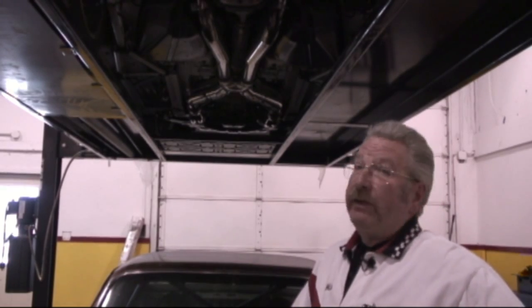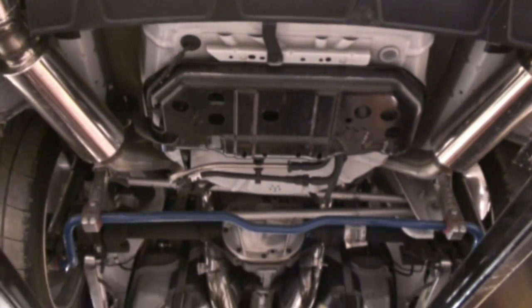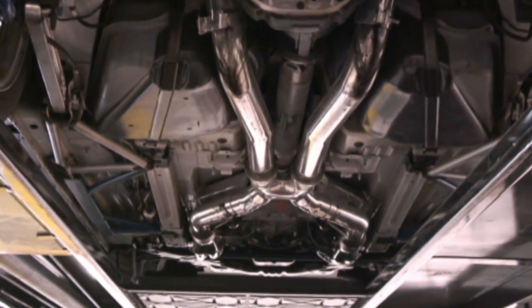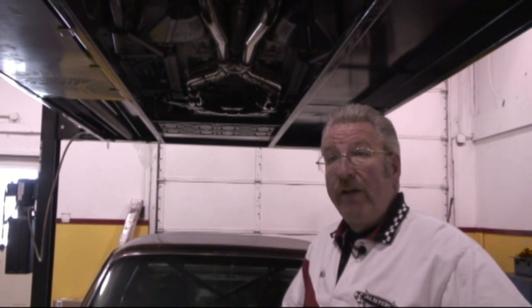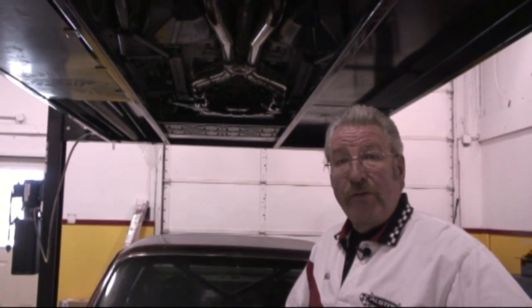This particular project here is an '08 Shelby Mustang that we're working on. It's only got 1,700 miles on it, and he's already blown the rear end up. So we're developing one of our bolt-in housings, and we're working with the engineers at Strange Engineering and also with the guys from DTS to make this a bolt-in kit so the average guy can just buy it and install it in his car on a weekend.